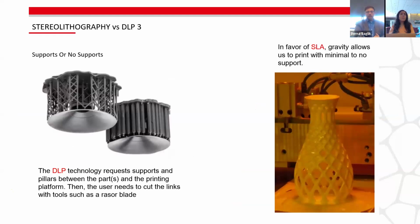This is what we're talking about, support versus no support. In the DLP, the part is rising up out of the platform, but if you're talking about a small ceramic part, that's not a big deal. You have just a few supports on it. If you're talking about a full dental arch, which is where we're hoping to get to someday, that becomes pretty massive, and you would need a lot of these support features that would then have to be ground off in some way, which again, grinding on the ceramic creates potential for problems.